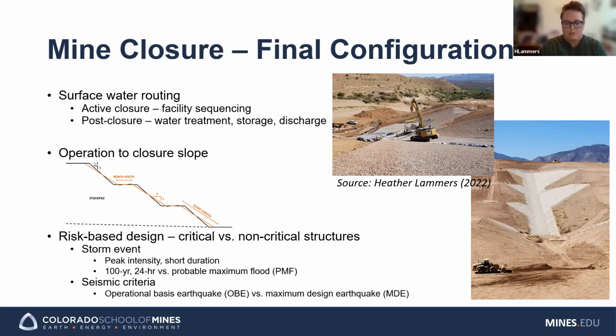And then during that post-closure period, we need to make sure that the routing we use during that active closure achieves our post-closure goals, or we need to decide whether we need to alter this. It could be to meet a water treatment, storage, or discharge requirement.